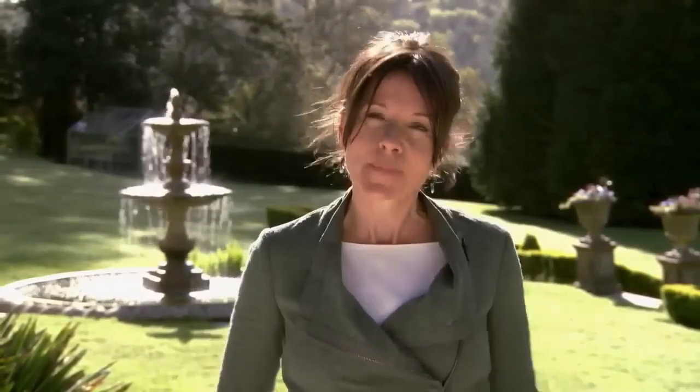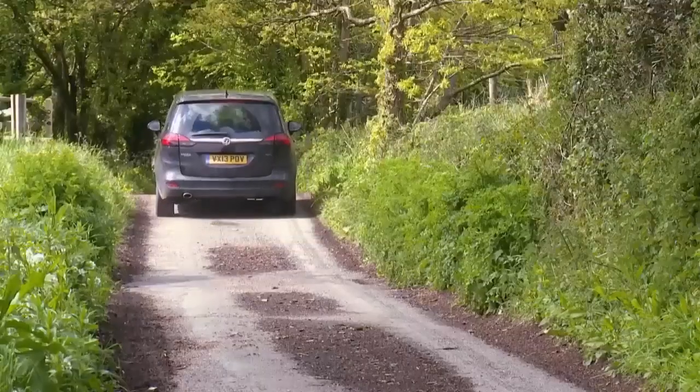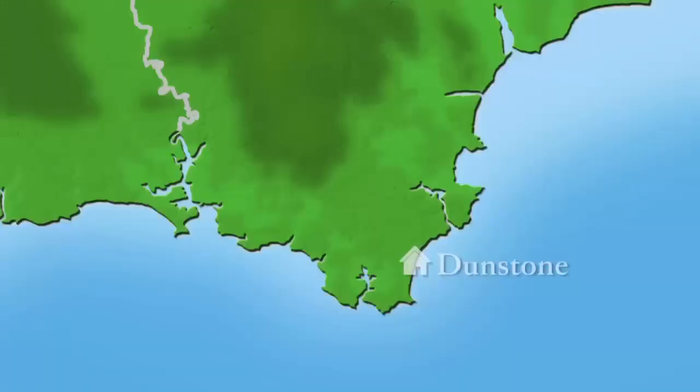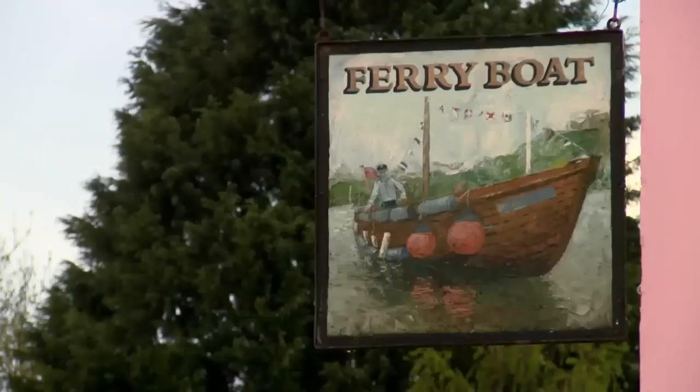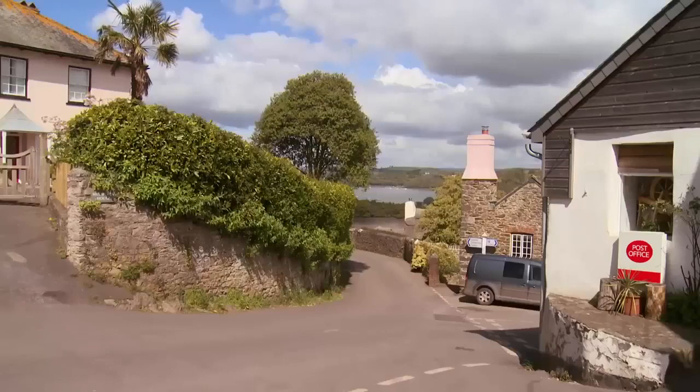But first of all, another property with fantastic views set to rival those of yesterday. Let's hope we can have a shared opinion on this one. For our next offering, we're heading to the hamlet of Kingston, close to the beautiful riverside village of Dittisham. Situated on the banks of the River Dart, this sought-after, attractive village has 2 pubs, one of which plays host to both the post office and local shop.